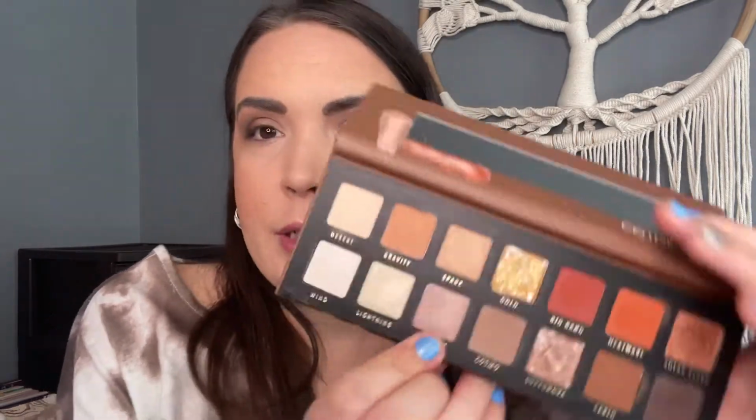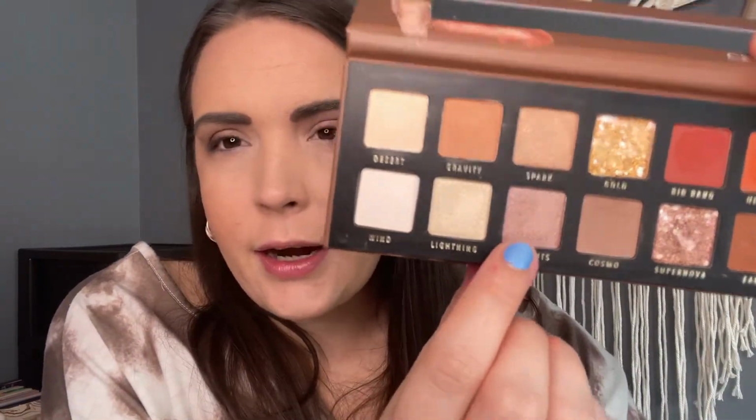Okay, so next I think I'm gonna go into this shade right here, Elements. I thought that that was the most stunning shade in this palette, so I'm gonna put that on my finger actually and just tap that on. Oh yeah, that is really nice. This is a nice eyeshadow palette.